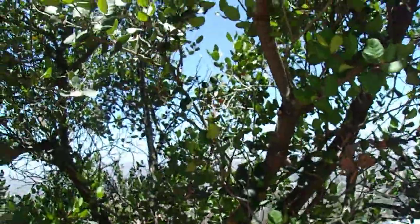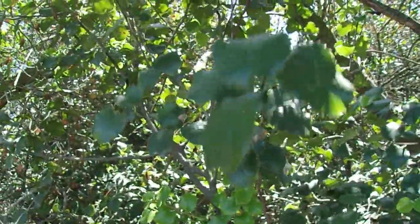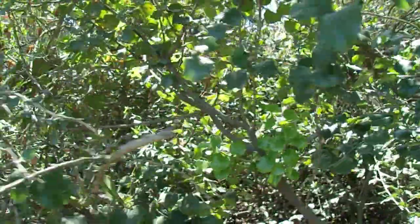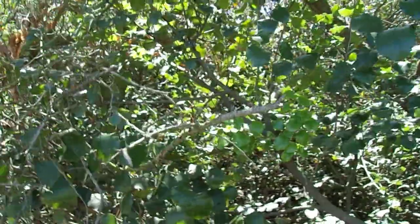I got some very, very beautiful lemonade sumacs. Actually, some of the ones that were over by the parking area were trimmed like trees and they're really tall. This is a Rhus integrifolia, lemonade sumac or lemonade berry. Holly-leaf cherry. I saw it earlier today. I went all the way up to the Laguna Mountains and saw this up at 6,000 feet over there.